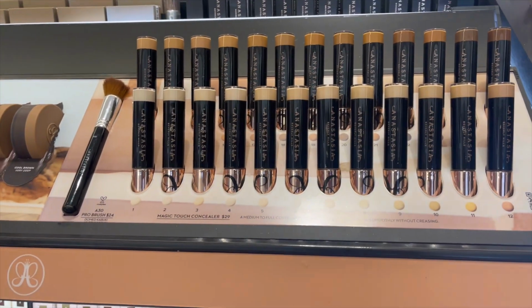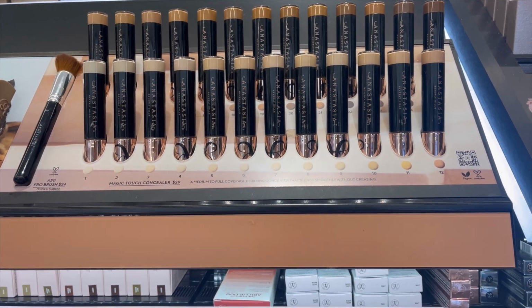Next up is their concealer, the Magic Touch concealer. Actually used it today too. The color that I have is more like a skin tone shade, so I always use it underneath my foundation. I use it to cover my brows, spot conceal, and I have it in the shade 18. And this concealer is more of a liquidy, creamy, hydrating kind of concealer.